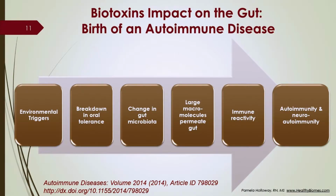They do impact the gut, and it is the birth of autoimmune disease. And the way we see that happening is we see environmental triggers, we see a loss of oral tolerance. These patients start developing and kicking off new allergies on you, new intolerances to new foods that others would call allergies. The gut microbiota changes.